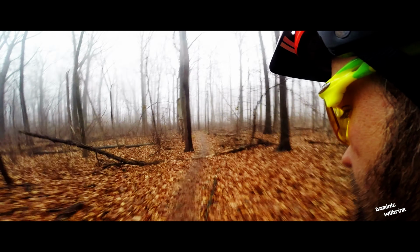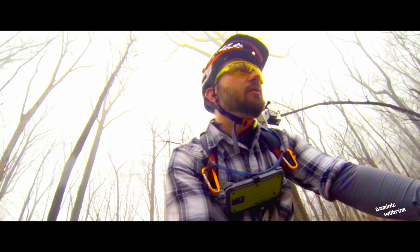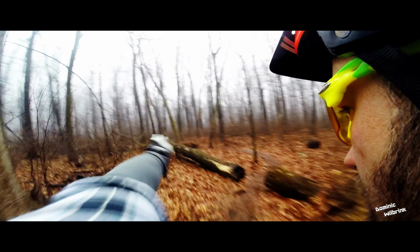To slow down and try to adjust this other camera. Tighten it up. Okay. I've actually seen people log ride that. That's some pretty mad skills.